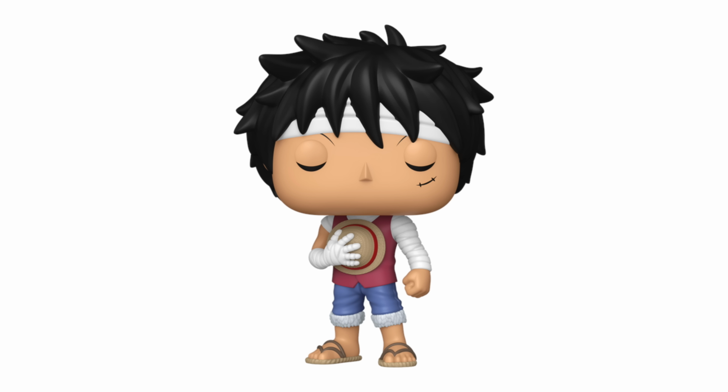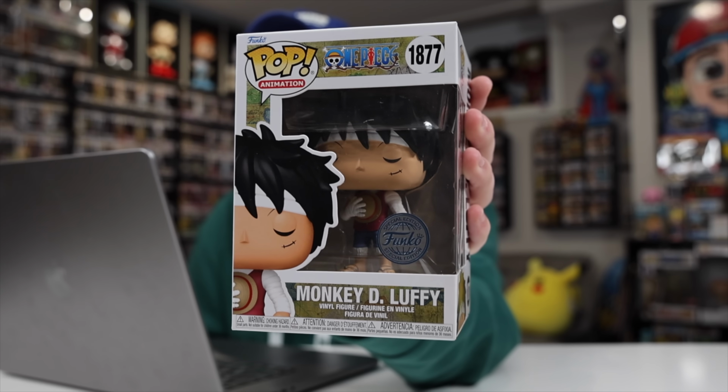Now I actually have one specific Pop to talk about next, and that one is going to be the Luffy Marineford Memorial, because it's going to be a Funko Shop exclusive coming soon. But for some reason here in Canada, it has shown up at GameStop early. So everybody, we have got a first look at this bad boy right here.